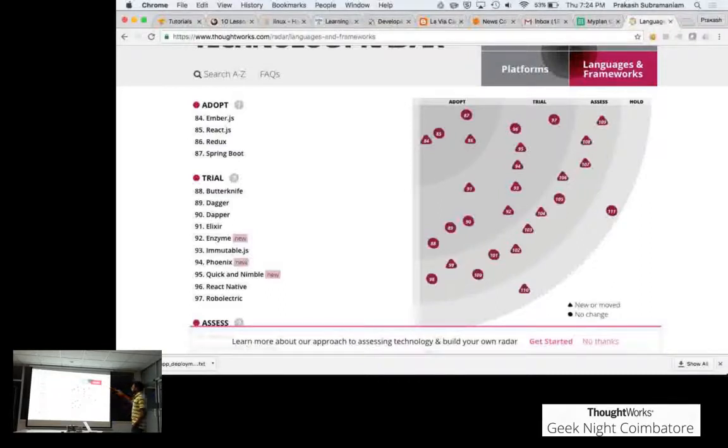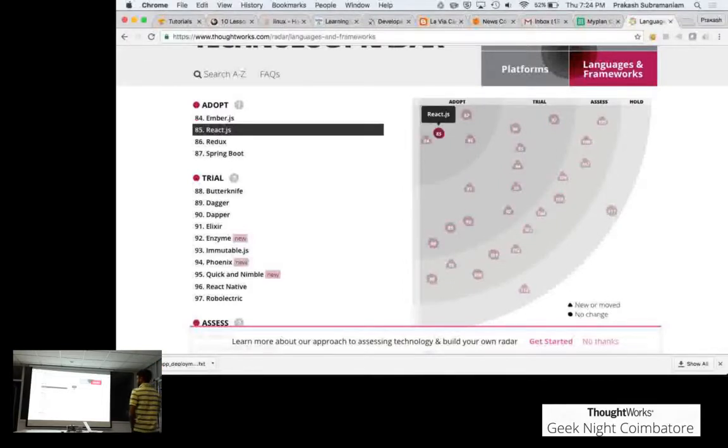So each segment actually has a meaning. Adopt is something we really recommend if you are starting, or looking for options of a language. In this case, these are the languages that we really recommend for the reasons that they fit. It's not that we can use any language for any scenario, but let's say you're looking for some front-end MVVM frameworks. Here we have listed Ember.js and React.js. These are the frameworks or languages that we recommend if you're going to start. And when we say we recommend, you can right away get started with it.